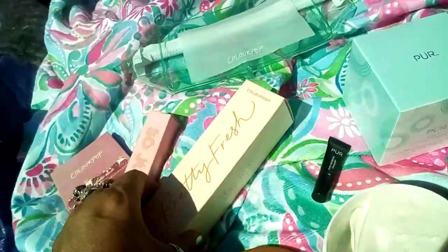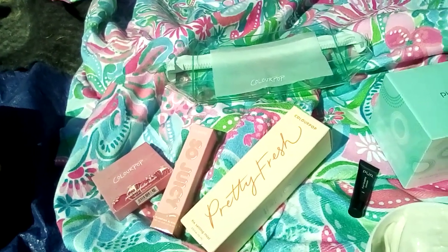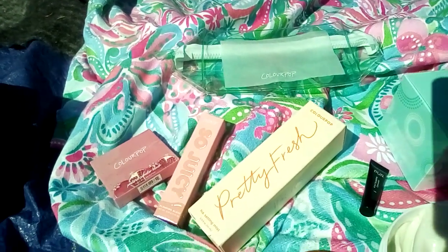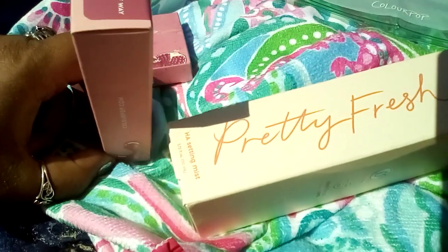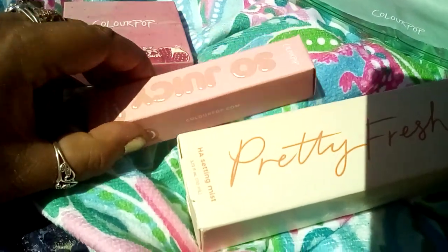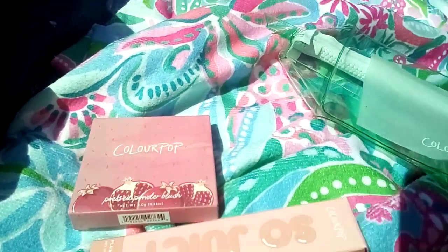What else do we have here? And then we had a few ColourPop things here which came with the bag, and we have a setting mist with hyaluronic acid, pretty fresh. We got a So Juicy plumping gloss. That's the color Type of Way. And then this one is the pressed powder blush from ColourPop also. So let's open those.